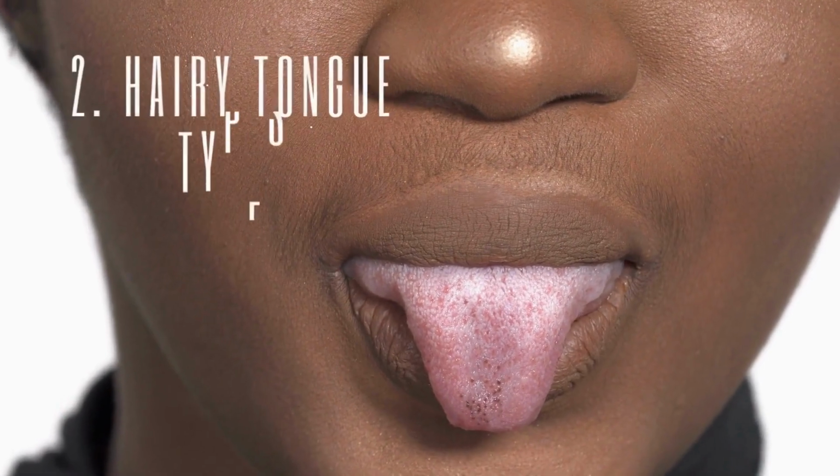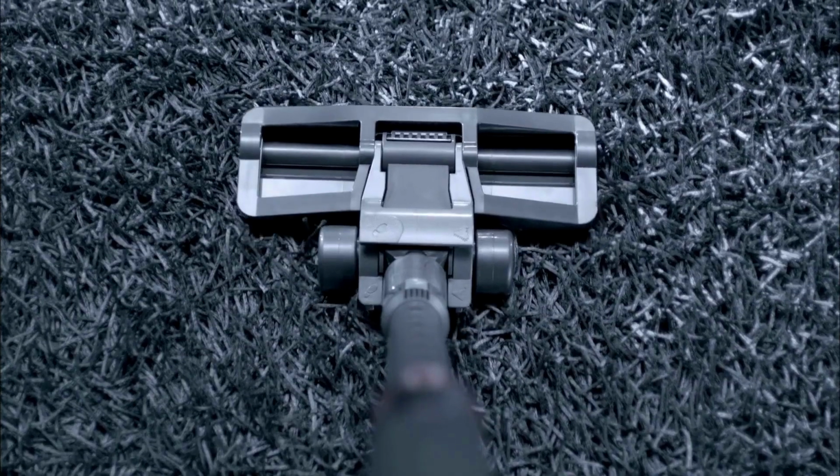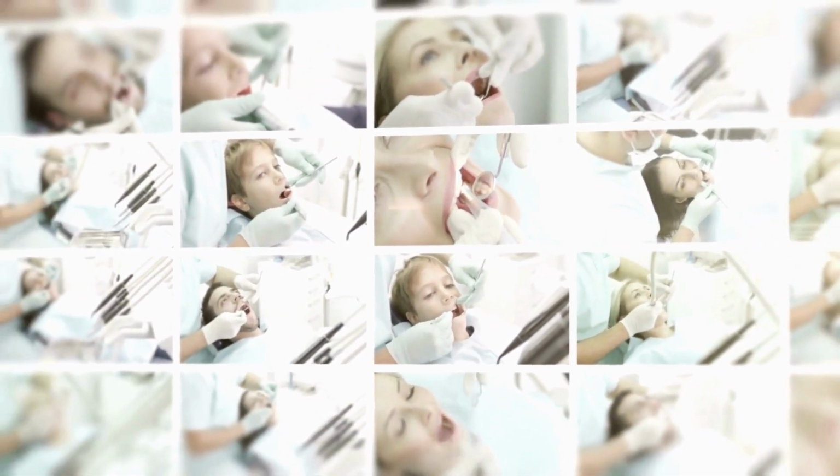Hairy tongue types. Hairy tongues are classified into 3 types: black, brown, and white. The most frequent and obvious kind is black hairy tongue, which is distinguished by a black or dark brown coloring of the tongue. Brown hairy tongue is distinguished by a brownish coating on the tongue, whereas white hairy tongue is distinguished by a white or yellowish-white covering.